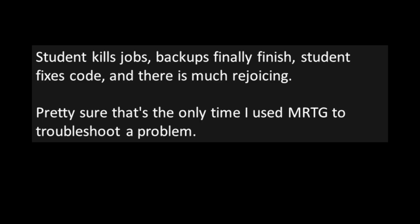Pretty sure that's the only time I used MRTG to troubleshoot a problem. Okay, I had to look it up. MRTG, multi-router traffic graphing, whatever. And I guess I sort of understand that. Sort of a diagnostic tool of sorts, so you can see where traffic's coming and going and how much it's using and all that.